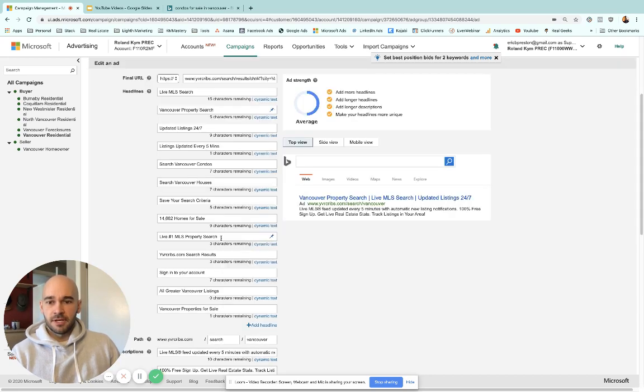Now if I go to the responsive ad, this is really cool. You can put in all these different headlines here. So live MLS, updated listings, listings updated every 5 minutes, search Vancouver condos, search Vancouver houses, save your search criteria, 14,682 homes for sale, live MLS property search, live search result. Depending on what people search, it's going to show them different headlines to try to match up with what their search is. So this is really important.